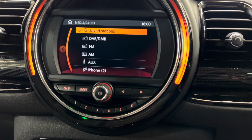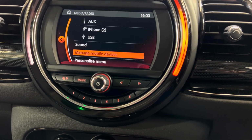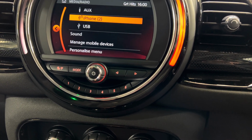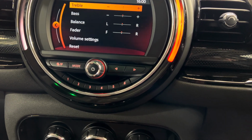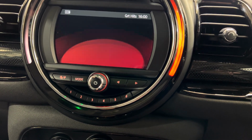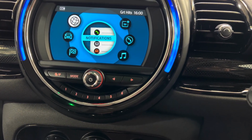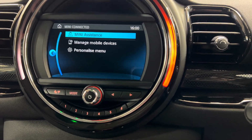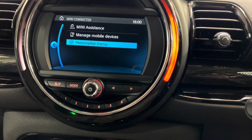This is your media, and you've got there you go, Bluetooth there, mobile devices, sound, you can adjust all your sound in here. Okay, so let's come out of there. There's your phone, notifications for messages. Mini connected, this is where you can get the apps from Mini. Personalised menu as well in there.